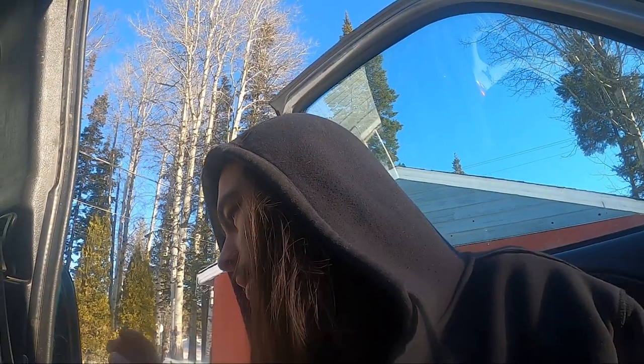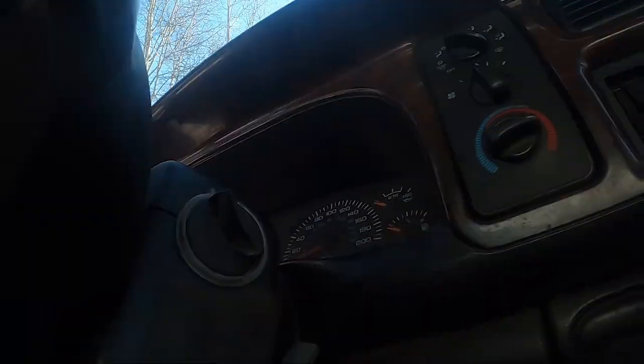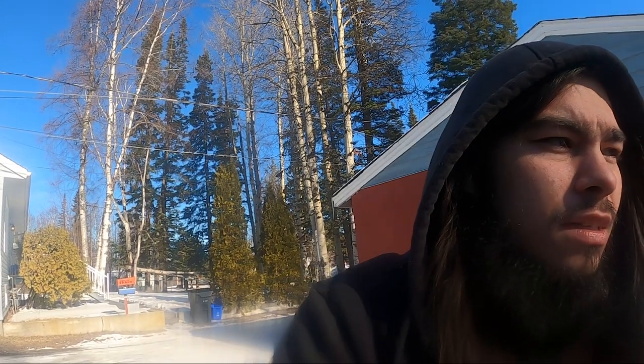I just replaced the little box that goes right here. That's all I did, and it's pretty good so far. I like it. It's nice, and I'm gonna start it up and move it out to the front of our place, back to the original spot it's supposed to be at. So let me give you guys a cold start, and I'm gonna move it.